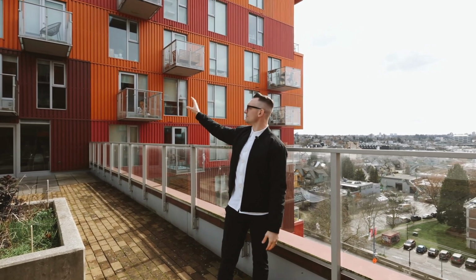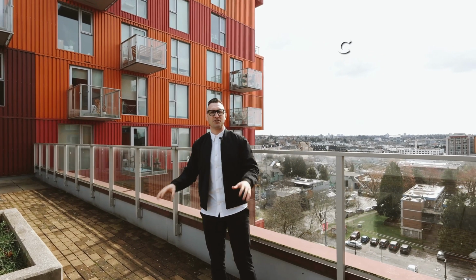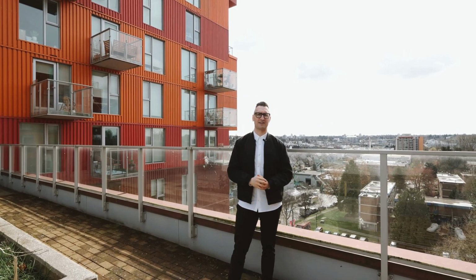This area is already up and coming. There's another new build that's about to complete in the next couple months just to the east of us. So you want to get into an up and coming area. That's where you get the property appreciation. This is a very unique build with a 1-bedroom at just under 700 square feet.